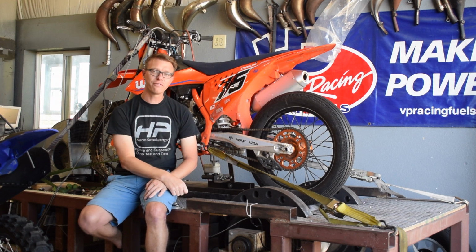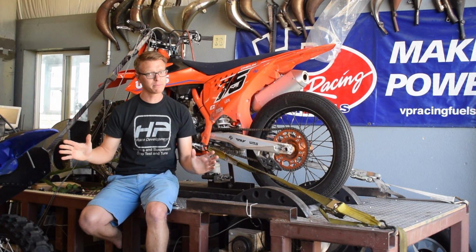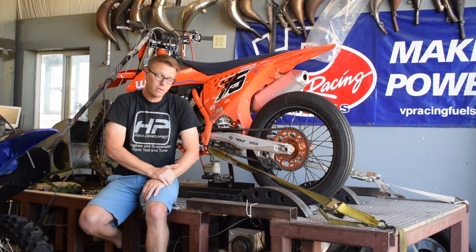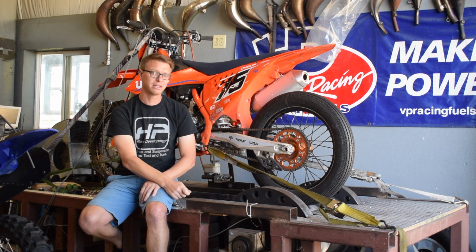And what did you think of that chart versus the 450? Do you think these 350s can be competitive? Obviously, they're making pretty similar horsepower if you saw that in that chart. So, you know, if you ride them correctly, they do make competitive horsepower. And that was versus a KTM 450, which is actually one of the strongest bikes on my dyno.